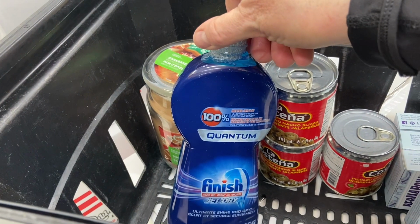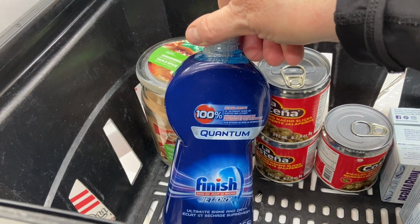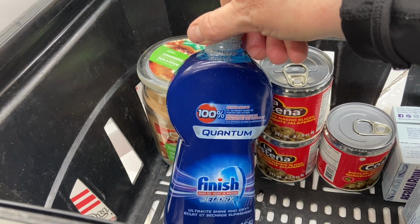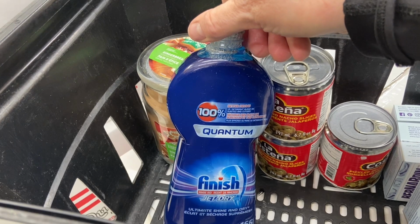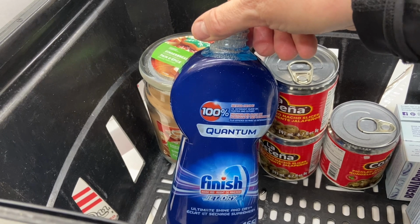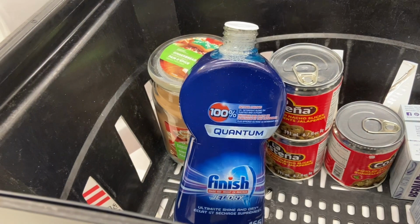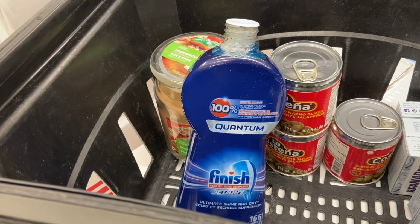So I did not end up getting the Quantum Finish because when I took it off of the shelf, I didn't realize it didn't have a lid. Now, if I had some of this at home where I could reuse a lid from an old bottle, it would have been well worth the 50% off price, which was somewhere between $5 and $6. On the other hand, I guess I could look for some sort of bottle at home, but to be honest, I can't be bothered.